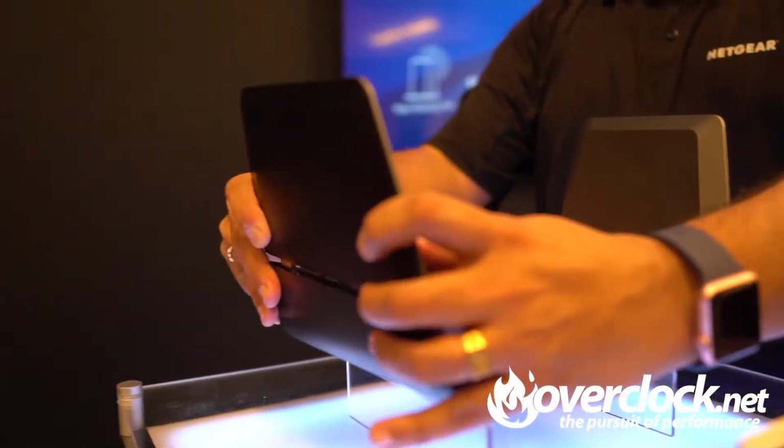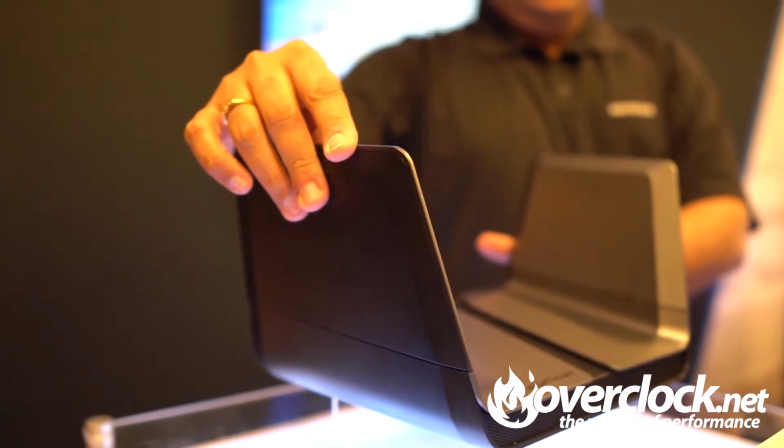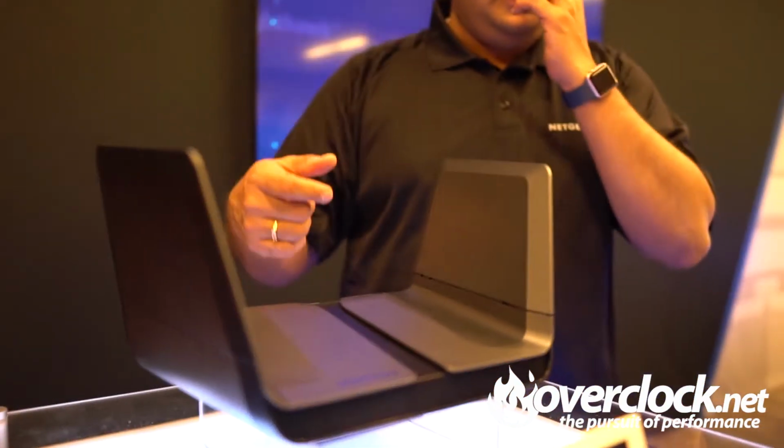Let me see this side. There you go. Oh, okay. This is how it ships, and then you can actually unfold it. So all the 4 antennas on each side are residing in this.